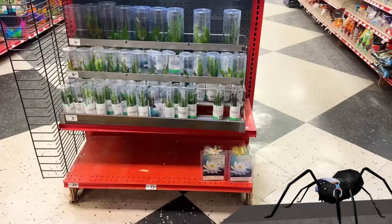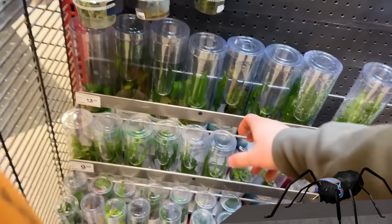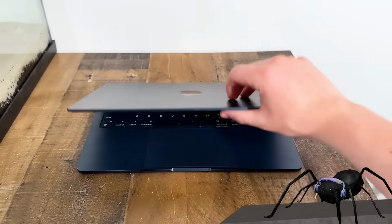Oh, Petco! They sell crickets. Bro, crickets. There's not a single red plant in stock. I swear they usually got them, but I guess not. Plants come in today. Instead, I had to drive home and go buy some online.